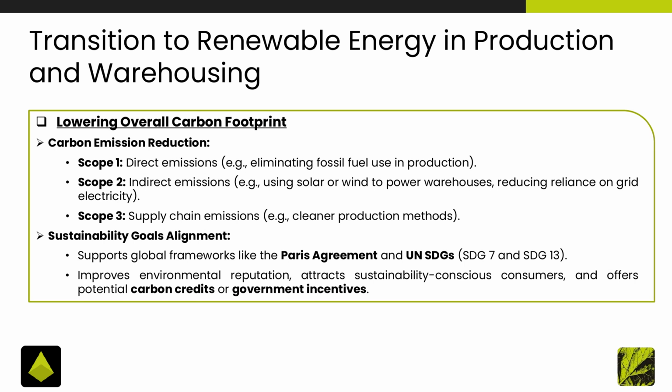Transitioning to renewable energy in production and warehousing is a powerful way to lower your overall carbon footprint. By focusing on direct emissions, such as eliminating fossil fuels in production, and reducing indirect emissions through cleaner power sources, companies can significantly decrease their emissions. This transition also positively impacts supply chain emissions with cleaner production methods.